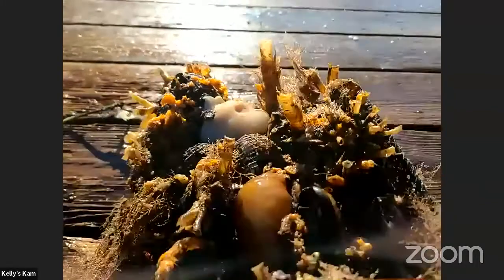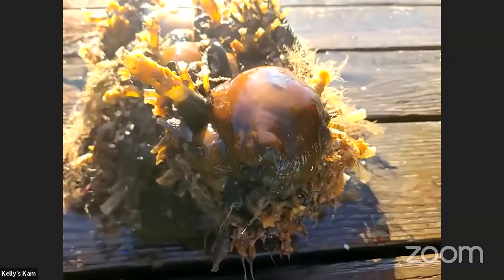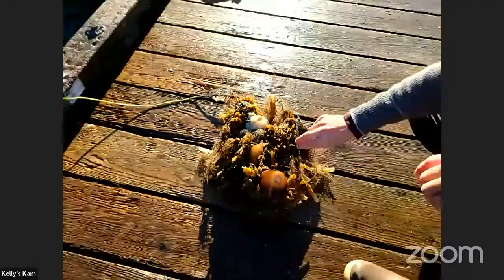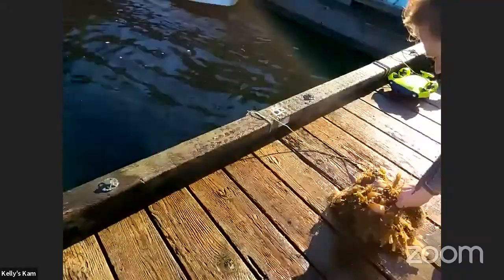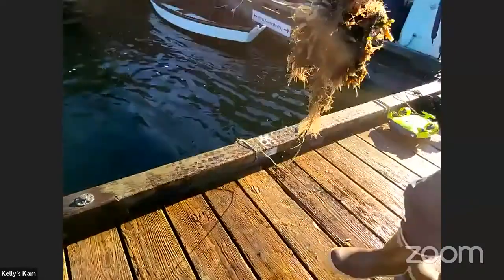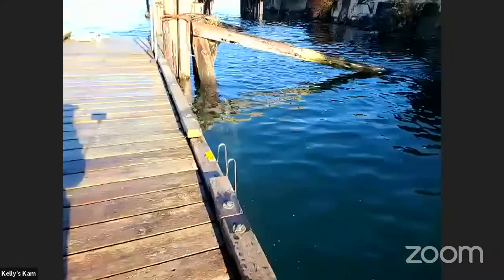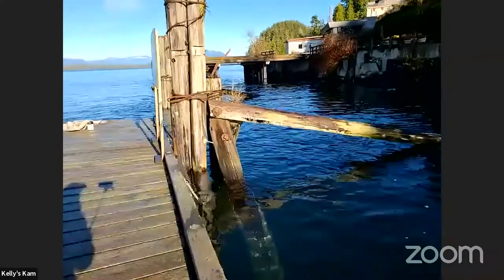There's a question, where are the barnacles? The barnacles aren't growing on this particular rope that we've put in the water, but they are growing on the dock itself and actually on some of the pilings over here too. So let's get Owen to put this back into the water, and I'll just take you on a quick tour over here to what we call the pilings.